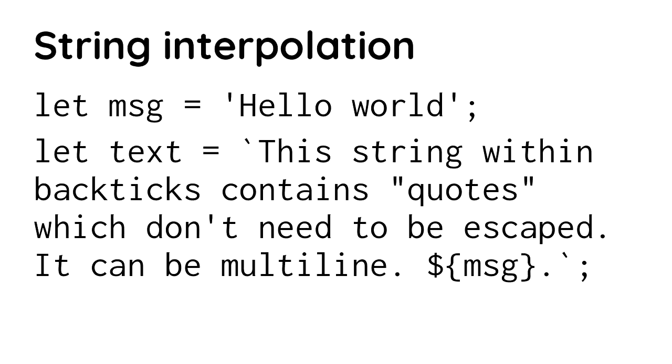We have string interpolation, finally. So we can declare ourselves a variable here, and we can put that into our string with the dollar curly brace syntax, which is a wee bit ugly, but does the job. And we can also have multi-line strings. This is heaven now. And we can have things like double quotes and single quotes without needing to escape them. Simple stuff, but it really does make a difference in your everyday day-to-day programming.